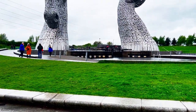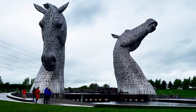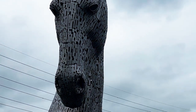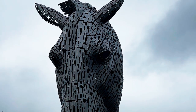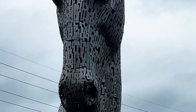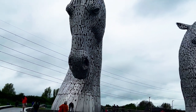After a usual breakfast, our first stop today was these two majestic horse structures. These are known as Kelpies. They are the largest horse-like structures in the world, standing at 100 feet tall and weighing more than 300 tons each. The magical Kelpies are a man-made wonder and a feat of engineering.